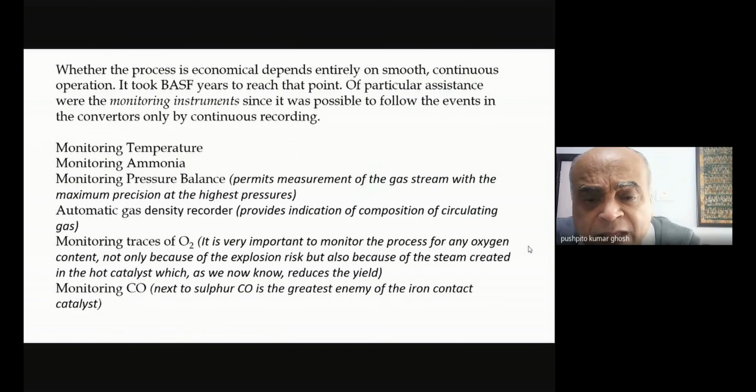Now, in fact, this is another thing. What they realized is that you cannot just focus on feedstock, catalyst, reactor. There's more to look at, for example process parameters like the temperature of the reaction, how much ammonia is being formed, and what is the pressure of this entire system, because you need to monitor the pressure and how it is changing because it's reacting. So you need to know all that.